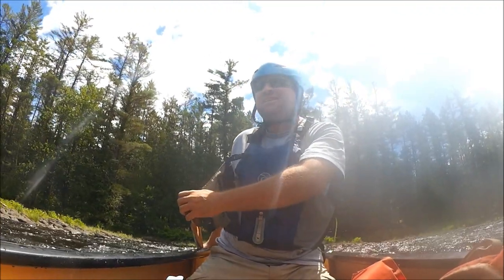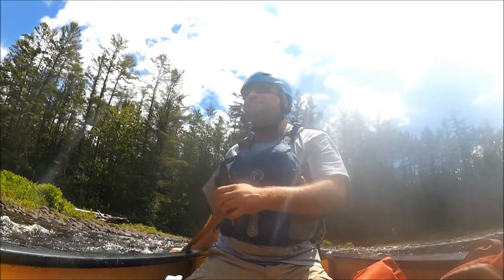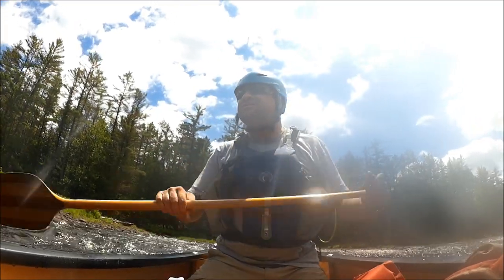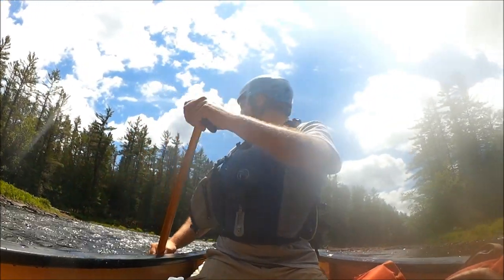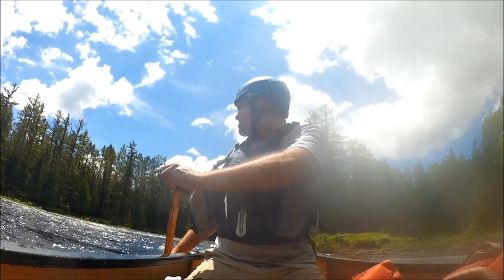Next set of rapids is Crooked Chute. So Crooked Chute has two portages. There's one if you don't want to run any white water, and then there's one if you just want to miss the Crooked Chute itself. The Crooked Chute itself is class 4, they call it, and it's gnarly. We did portage the Crooked Chute, so we took the second portage.